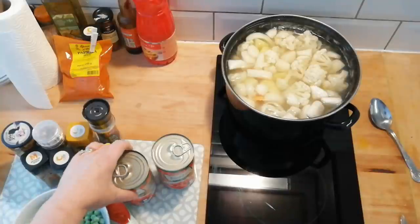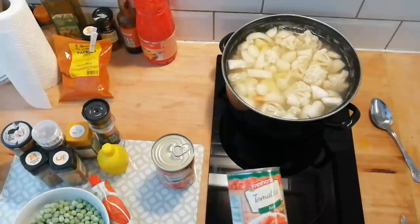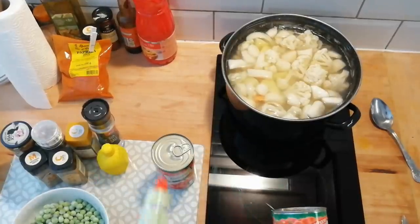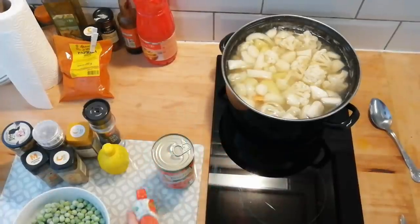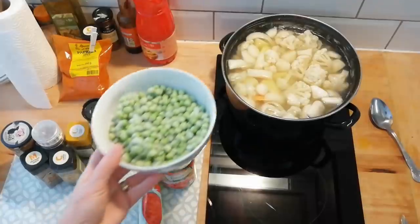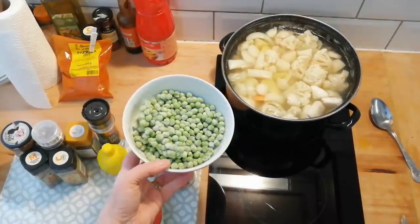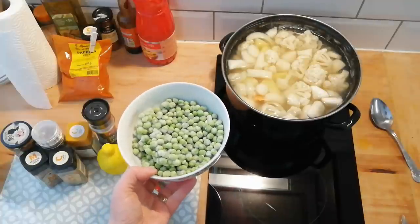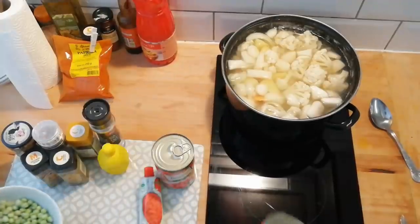At the same time, I've grabbed another tin of tomatoes because there's so much of it. It's quite a big batch, so I'm going to need at least two tins of tomatoes, and I'm going to use a good squeeze of tomato puree as well. And the other ingredient is some frozen peas because it likes a little bit of green in it. You could put some frozen beans or a chopped up green pepper, more for the look of it than anything, but I do like it with peas.